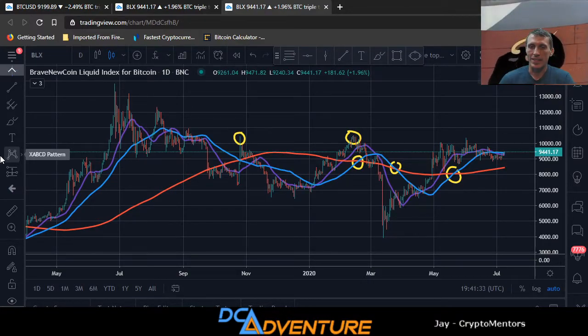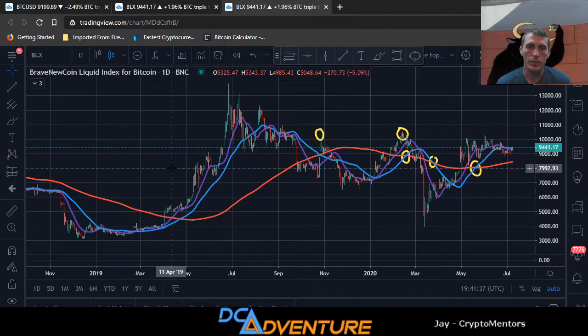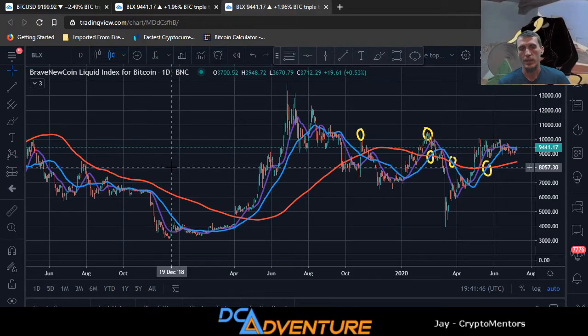But one of the things that I trade a lot is moving averages, and I'm also a pattern trader, and I trade candlesticks. I can just look at single candlesticks or three candlesticks and make a decision based off what the candles are telling me.